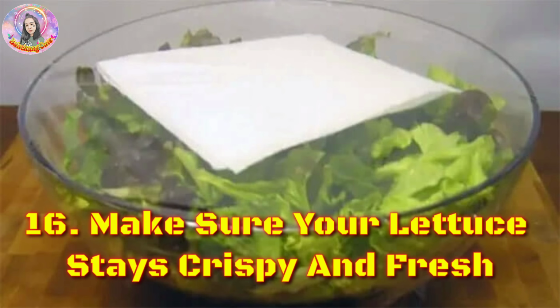After you open your lettuce, keep a paper towel in the container to make it last for the entire week. This trick also works with regular towels as well. The towel absorbs the excess moisture and keeps the lettuce from getting flimsy. You will never have to worry about wilted lettuce again if you do this.